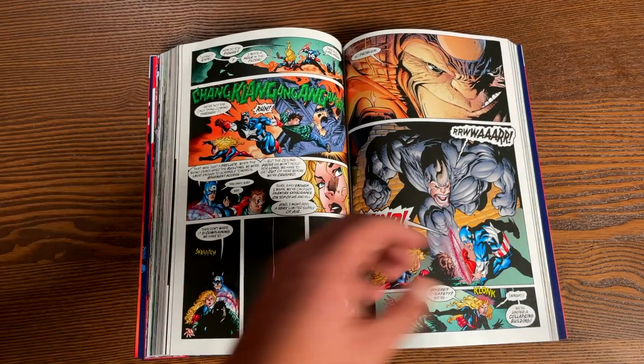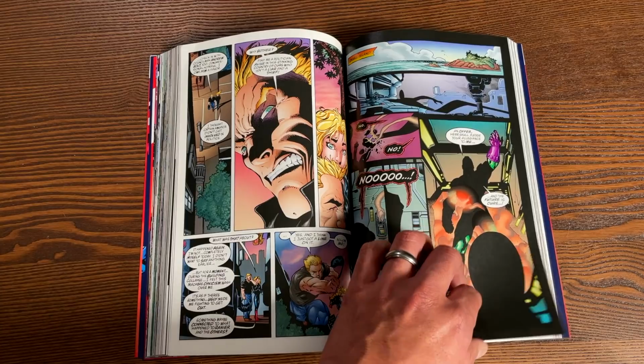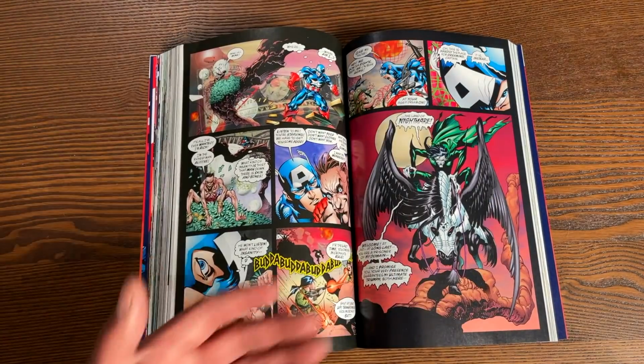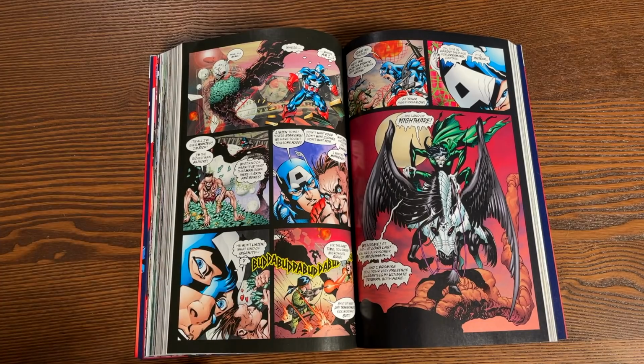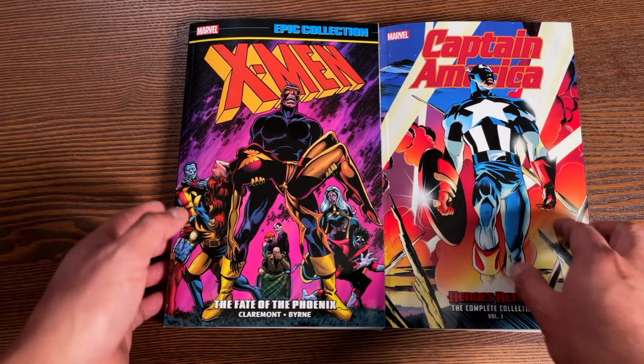So this book, by the way, retails for $39.99 and has 416 pages. So complete collections are the same price, the exact same, sometimes more pages than an Epic collection. For example, we're looking at two books that are a little over 400 pages.